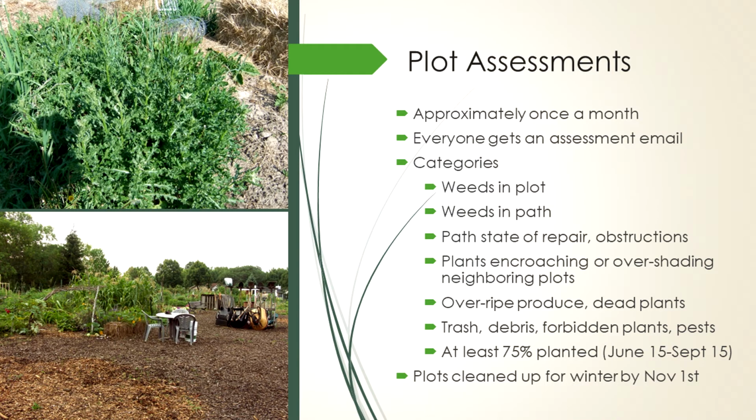Approximately once a month, the rules coordinator will assess everyone's plots to make sure we are all keeping up with our plots. Everyone will get an email with their evaluation results and any comments or concerns the assessor has about the plots. Criteria that are assessed include whether there are weeds growing in the plot or pathway, whether the path is in good repair and is free from obstructions, whether any plants are encroaching on or overshading neighbors' plots, if there are any overripe produce or dead plants left to rot in the open, if there is trash or debris in the plot, or if there are any forbidden plants or pests present.